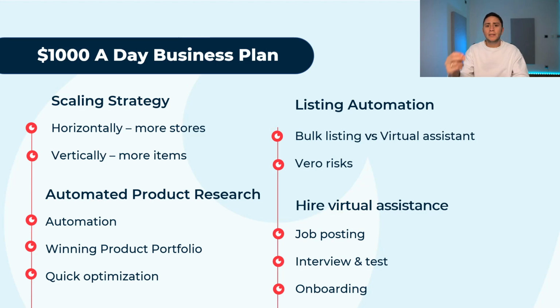So it's become more mathematical. If before you were just going through products, seeing products with profit, products with demand, and listing them, now you need to make sure that the pricing fits your portfolio, that the profit margins fit your portfolio, and that you list the right products.